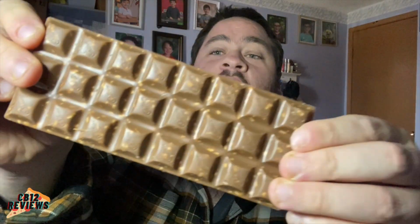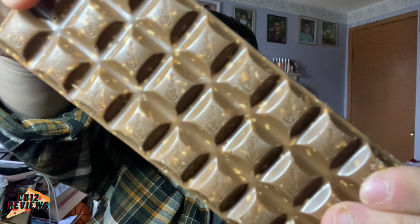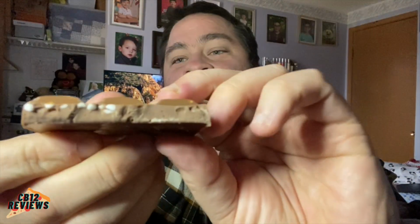Ooh, I'm definitely smelling a nice peppermint smell to it. You see the chocolate bar? Okay, so you definitely see the little bits of candy cane in the chocolate piece. Look at that, the candy cane. Cheers.